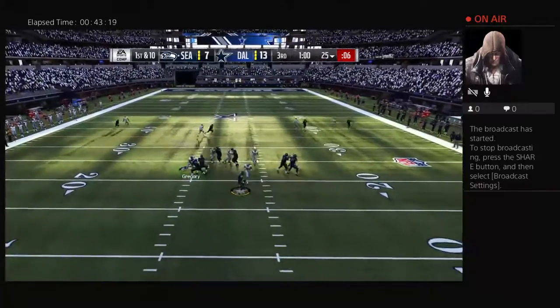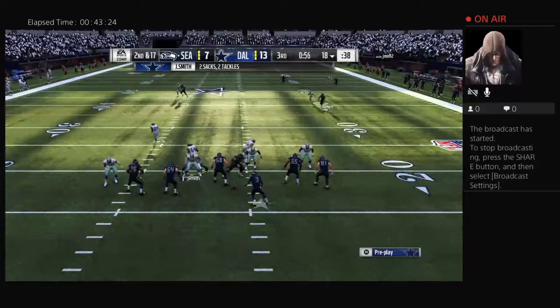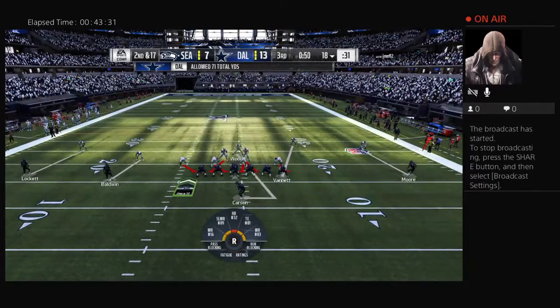They go back to the air here after the INT on the last drive. Under a heavy rush, and down he goes. Jalen Smith in there to pick up his second sack now of the afternoon.